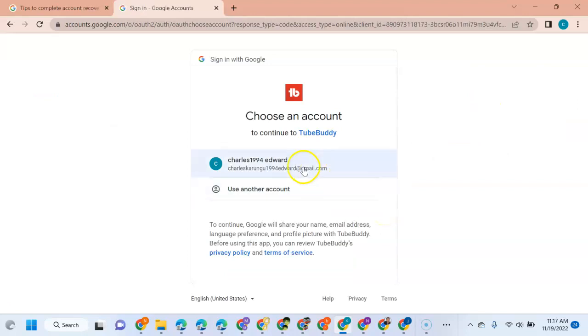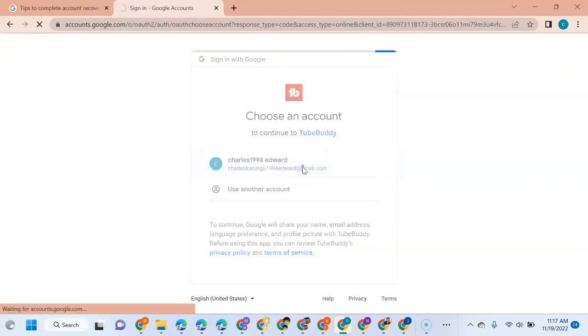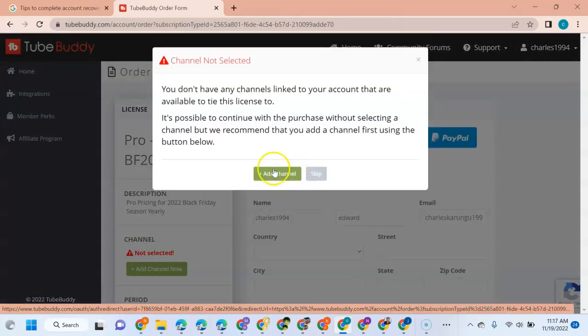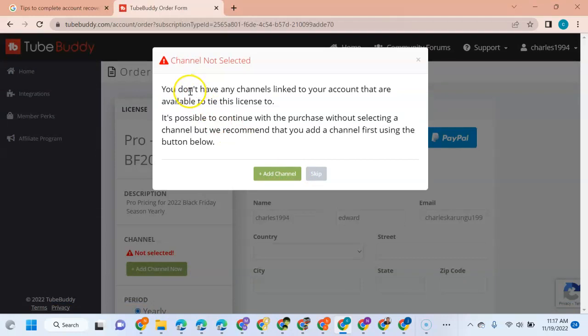Once we are able to sign in, we are using my Google account. I know it is taking some time to log in. It has to log in so that we are talking with real people. You don't have to add any channel linked to the account that is available for the license. It's possible to continue with the purchase without selecting the channel, but we recommend that you add the channel first using the add button.